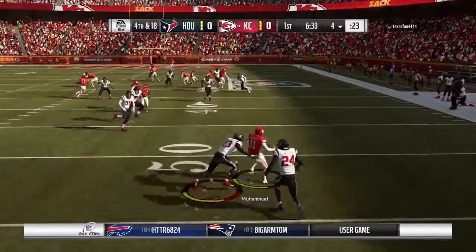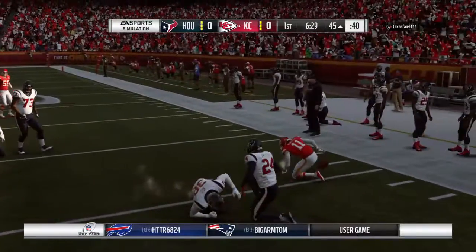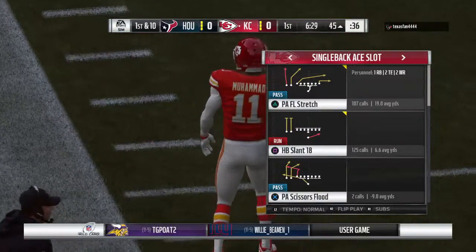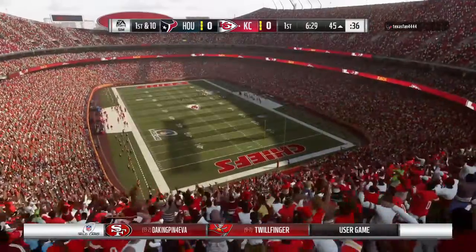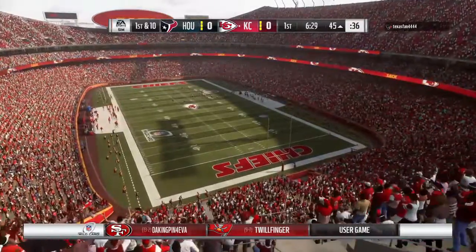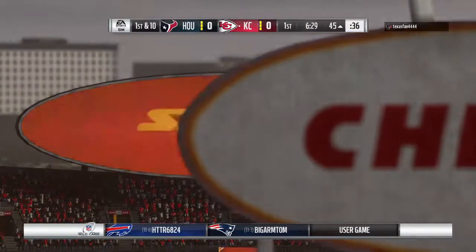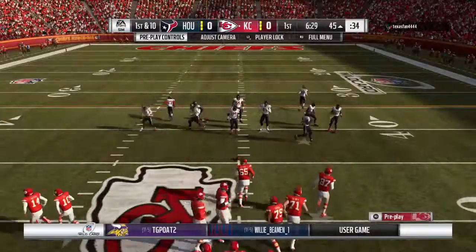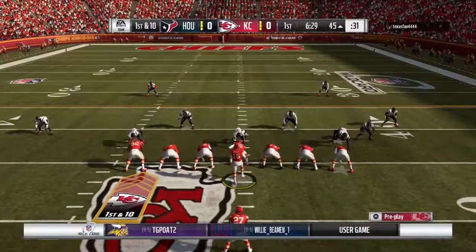Yeah, taken right at the 35. A very good return there. Give him an even 20 yards. And the Chiefs will have excellent field position here as they take over. The 4th down run successful. Now they look to pay it off on 1st down.